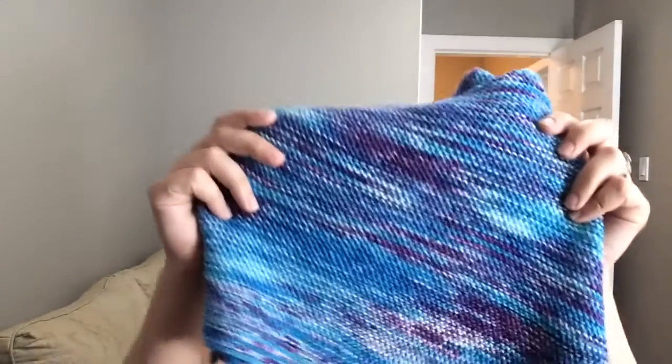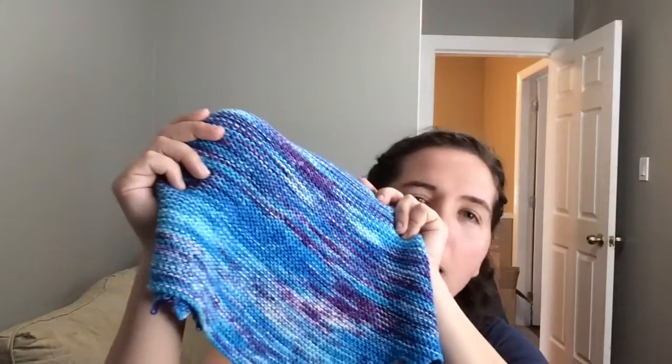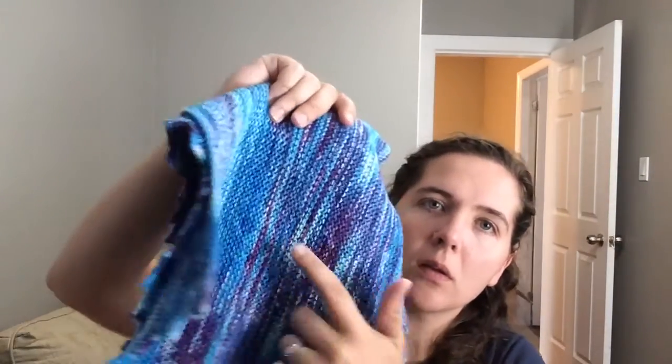So, again, pretty happy with it. I like the way that the colors have mixed up, and you can see some pooling going on as the rows get longer, but it's gorgeous and it's lovely and soft and it's a very wearable piece and I'm very happy with it. Again, thanks to Auntie Diane.